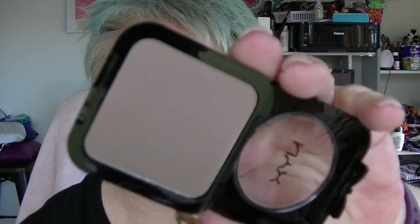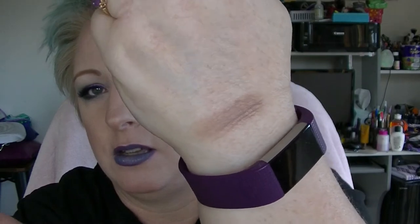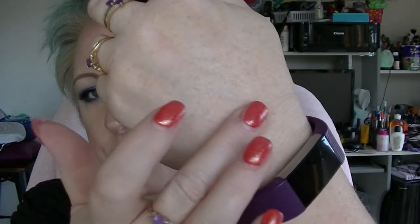So I got that. Also from NYX, I got something that I have been intending to buy for a really long time and never actually did. And that is the NYX blush in Taupe, which is supposed to be a really good contour colour for those of us with lighter skin. At least that's what I'd heard years ago. That's what colour it is. It's very greyed out, which is really weird for a blush because it's quite grey. But I can see how that would make a pretty decent blush.